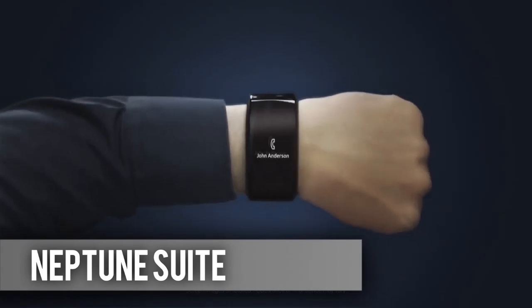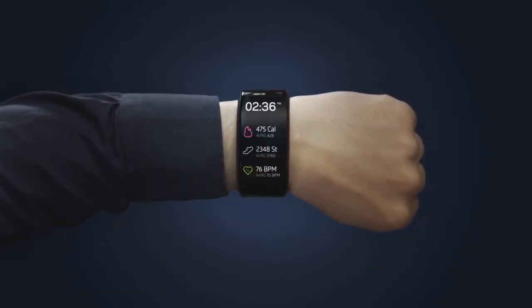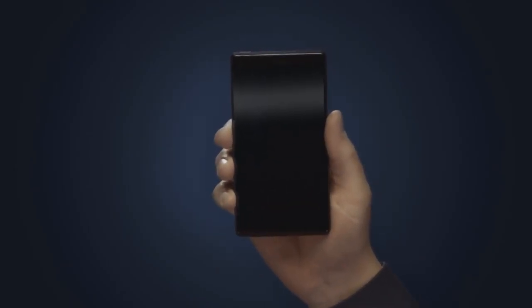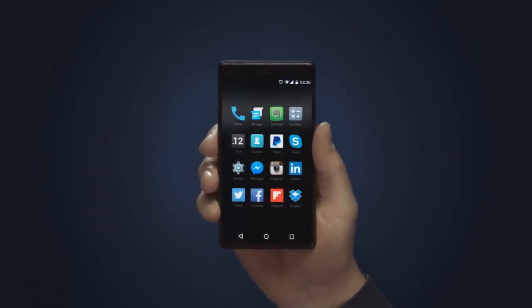Here's my Neptune Hub. It can make calls, send and receive messages, browse through news feeds, track fitness stats, and much more, all directly on my wrist, all on its own. Here's a pocket screen. Much like a mouse, a keyboard, or a monitor, this pocket screen is simply an interface for my hub. It's not very smart.